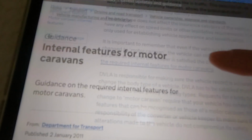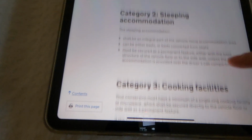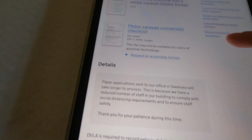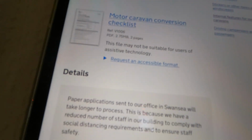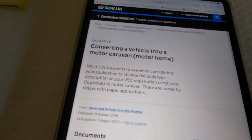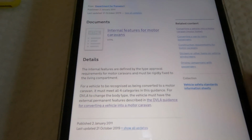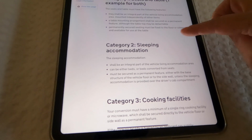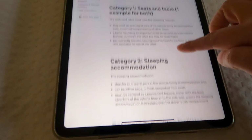So you can click on the links here to go for the internal features, which is what we looked at yesterday. See, this is the page that I was looking at yesterday, which was the 4 major internal categories. So if we go back again to that previous page, it also comes to the DVLA guidance. So you can click off this, and here is where the motor caravan conversion checklist is. So I will also link this down below so that it's very easy for you to navigate and find what you need, because I find the gov.uk website a nightmare when I have to do self-employed taxes and anything related to business. Yeah, it's a bit anal in my opinion, but there we go, that's a different subject altogether. So the internal features are the seats and table, the sleeping accommodation, the cooking facilities and the storage facilities.